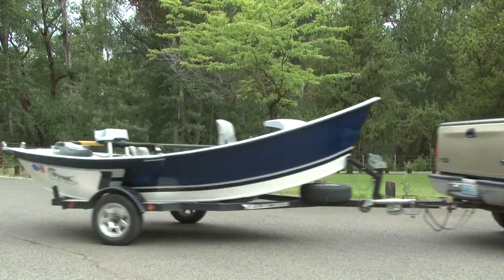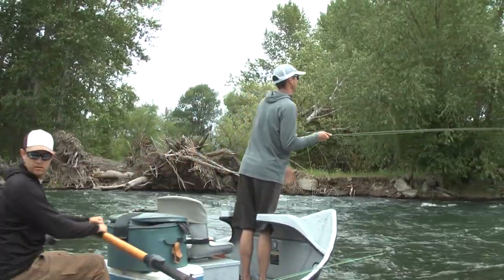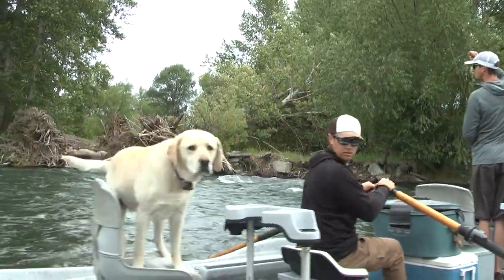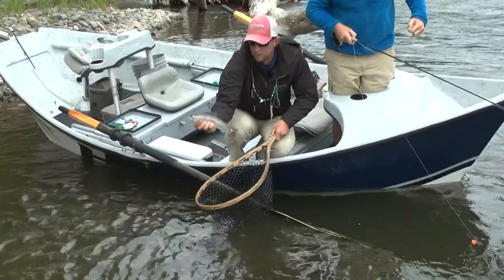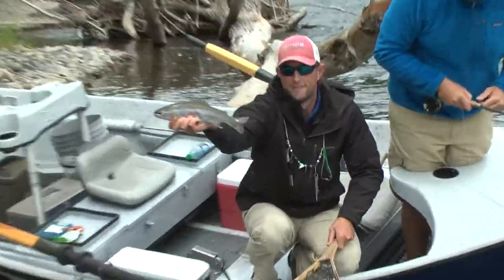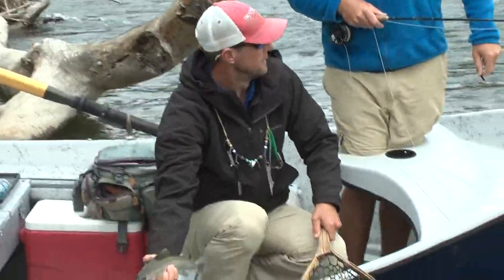We typically do an 8-hour float. We feed you lunch on the river. In the springtime, when the water's low, we cover anywhere from 4 to 6 miles of river. In the summertime, because it is a tailwater, we're going to see high water right around 4,000 CFS. We're going to be covering anywhere from 15 to 20 miles in a day.